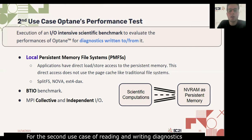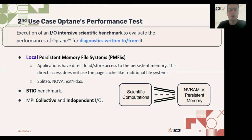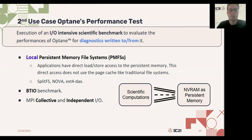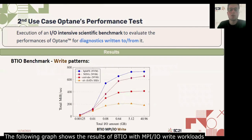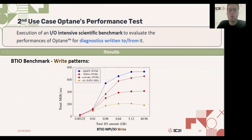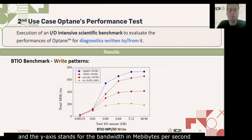For the second use case of reading and writing diagnostics, we examine the PMFSs SplitFS, NOVA, and ext4 DAX. We choose to benchmark BTIO as an intensive I/O scientific calculation. The following graph shows the results of BTIO with MPI I/O write workloads. The x-axis stands for the total I/O amount in gigabytes, and the y-axis stands for the bandwidth in megabytes per second.